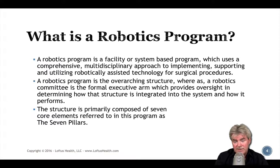So what is a robotics program? Before we get into the whys, let's talk about what a robotics program is. I've got a definition here, and I think it's a pretty reasonable one. You might have a different one, but that's okay. I think we're probably going to agree on most of the points. A robotics program is a facility or system-based program which uses a comprehensive, multidisciplinary approach to implementing, supporting, and utilizing robotically assisted technology for surgical procedures. A robotics program is the overarching structure, whereas a robotics committee is the formal executive arm which provides oversight in determining how that structure is integrated into the system and how it performs. The structure is primarily composed of 7 core elements referred to in this program as the 7 pillars. And it's an interesting story how I derived that concept of the 7 pillars, but I'll tell it to you as we get more and more into the course.